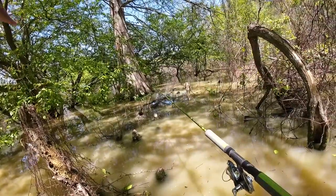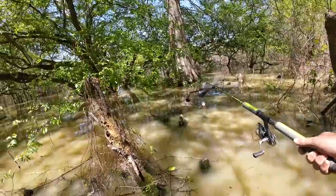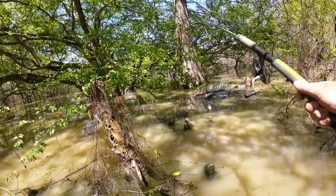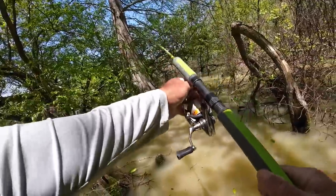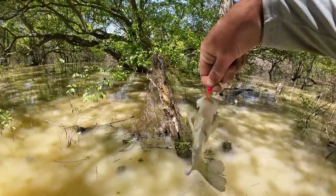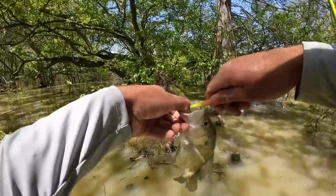Yeah, right here on these trees, I think that's a money spot. Like, we caught every fish right where you're standing. Oh, got him. There we go. First fish on the board, quick and dirty style on these cypress knees.